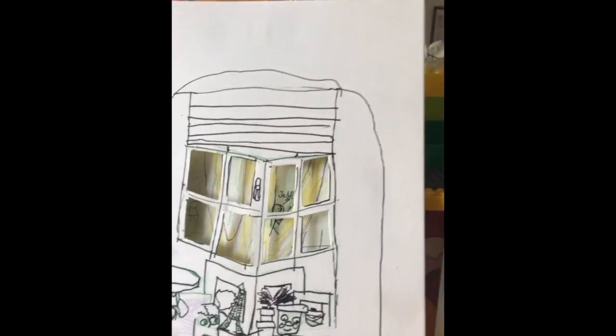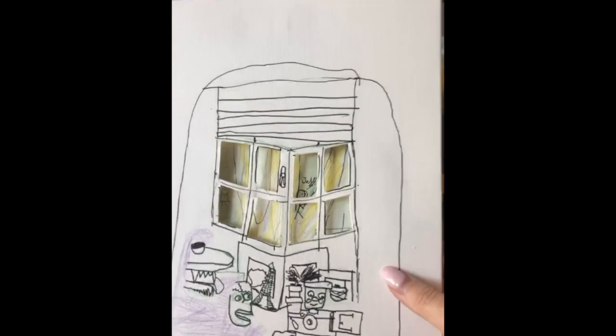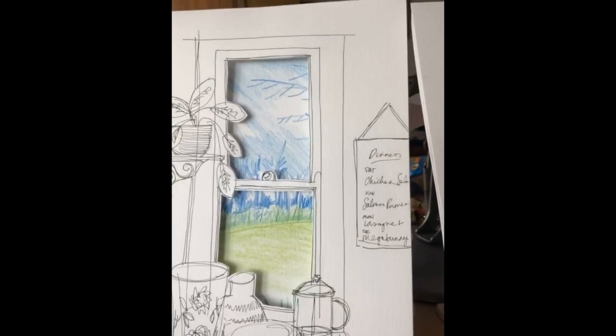Cool. Okay, this is Elliot's artwork. He's got lots of the indoor things that we have on our windowsill. That guy's saying Jeff. Yeah, and there's someone climbing the tree shouting, Jeff! That's very cool. Jeff!